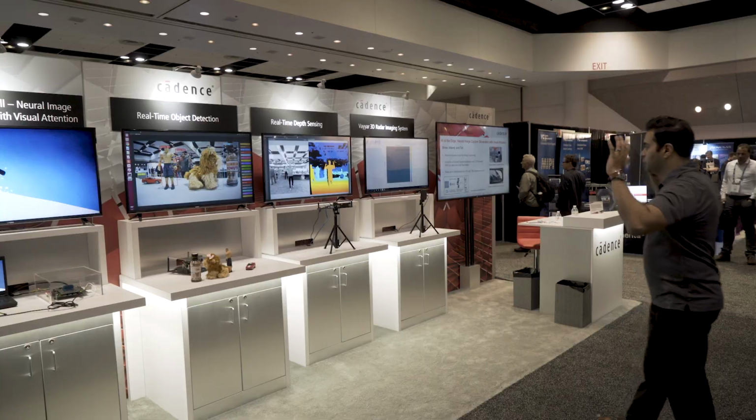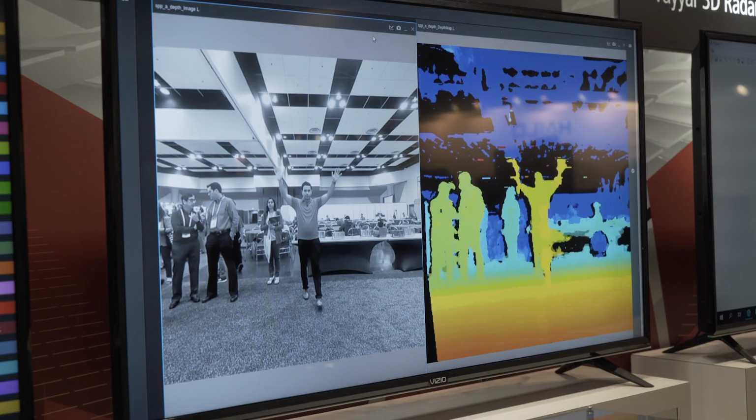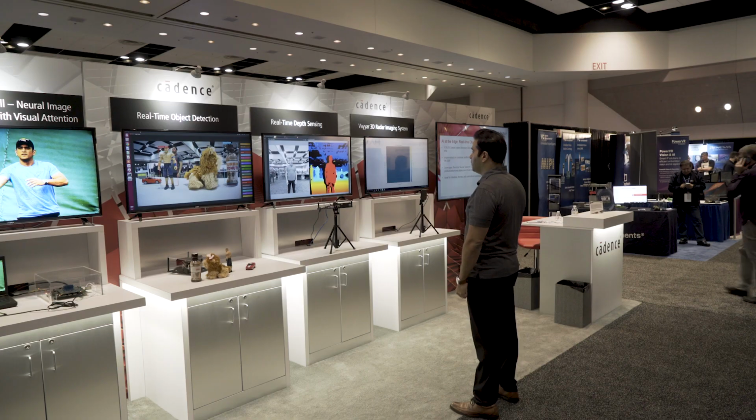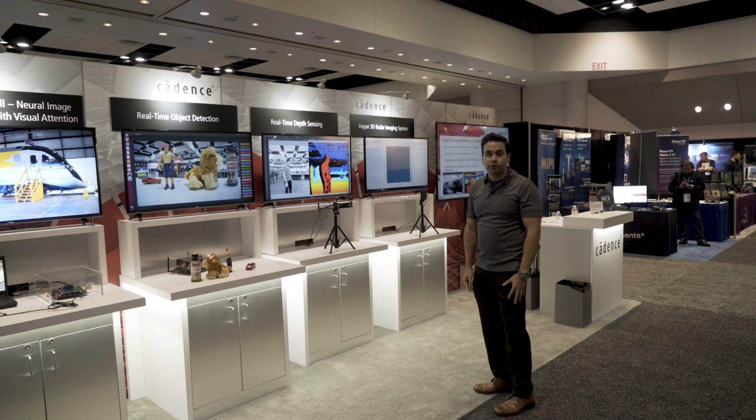You can see it detects me moving farther away, the colors change. Blue being the farthest, yellow or orange being close, and it's able to detect multiple people at the same time as well as faraway objects with very good resolution.